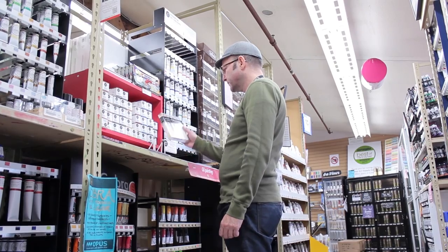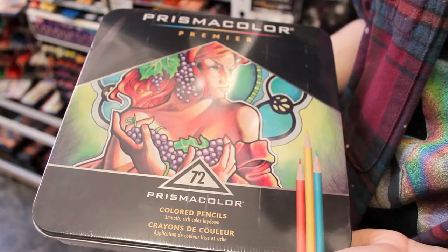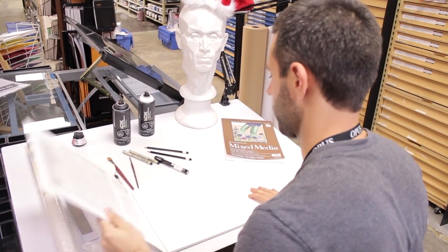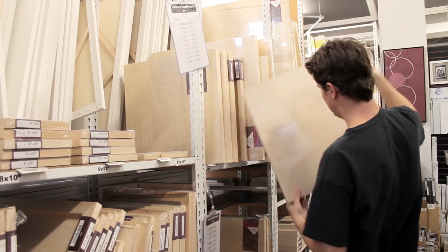The Winsor & Newton 6-pack of oil bars. The most gigantic set of the Prismacolor pencils. Anything to get you started in making black and white comic books. The Belgian linen is such a nice surface to work with. They come in little glass bottles, so you know it's good stuff. I would probably just paint something on the panel and give it back.